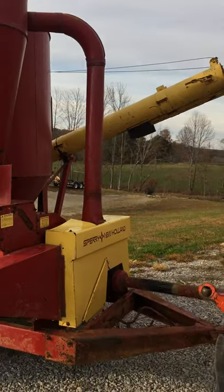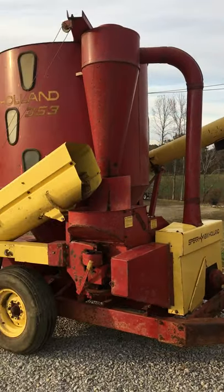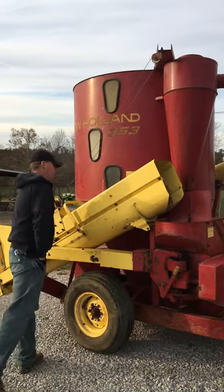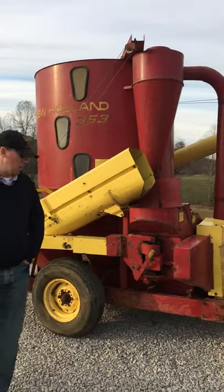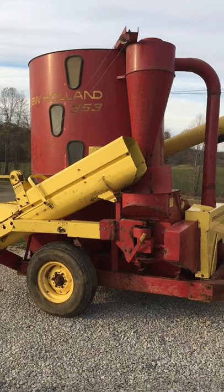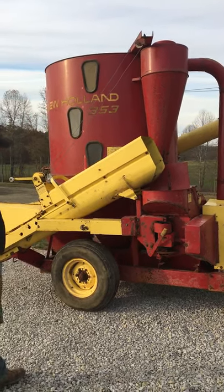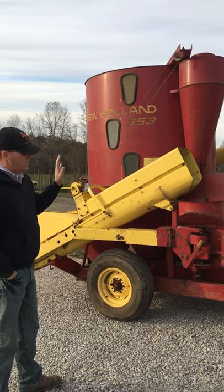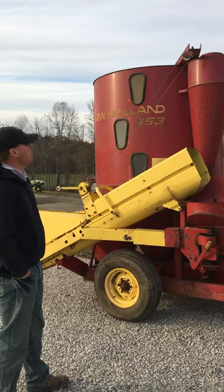Hammer mill functions like it should. All the augers are in good shape with good flighting. They function as they should. Mixing auger in the center, flighting is good on it. The floor auger works like it should as well. The auger runs back from the hammer mill to the mineral box. Chains, everything, bearings have all been greased in the mixer.